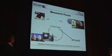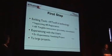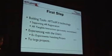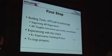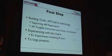So what are we doing with this nice concept? At first we need some tools to explore these different things. So the lab developed, mainly Mark when he was working in Washington, what they call the ARToolKit technology. It's a library you can download on the internet. It's actually open source, and it's quite simple and quite efficient, and it has been largely used by hundreds of projects. So what is ARToolKit?